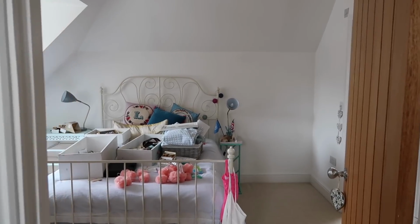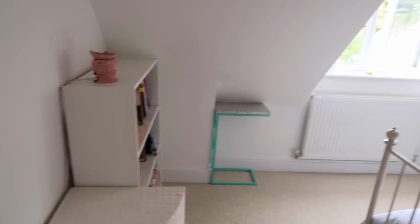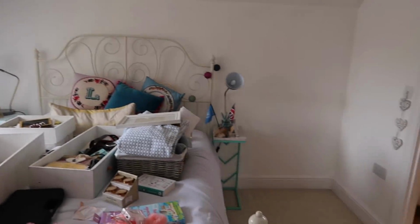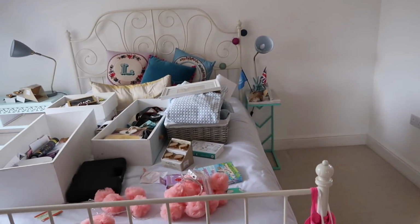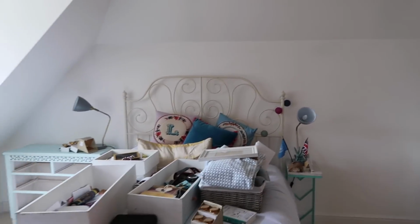Then if you come out onto the landing and come into this room, this is currently our guest room, but I'm turning it into Darcy's room. I've already had a bit of a shifty around because we did have the blue chest of drawers here, but I've moved them over to here. I'm going to get rid of this, and then there's going to be something going here. I'm going to get rid of this, change the bedding. I'm thinking about painting this wall a very light kind of putty green.